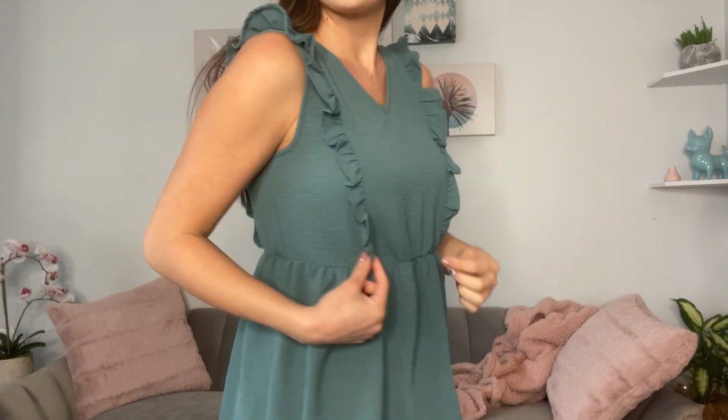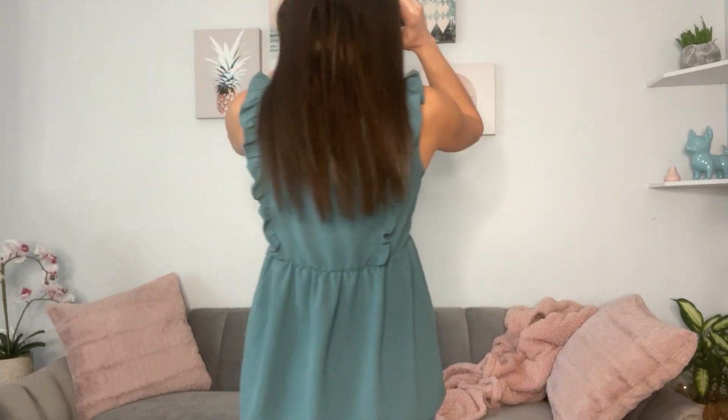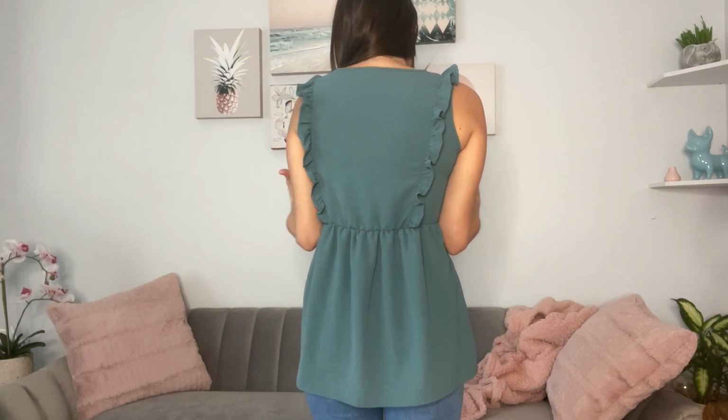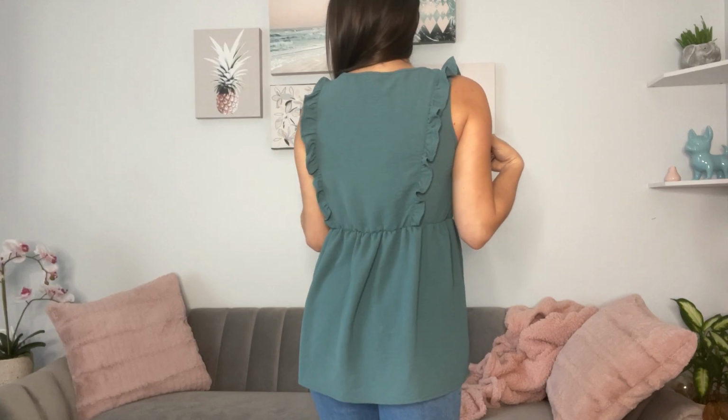I am wearing a size small in this darling blouse slash tank top. It is a 100% polyester, and I love that little frill ruffle that goes all the way down, and it also goes into the back. So it is a nice, like I said, thicker strap tank top.